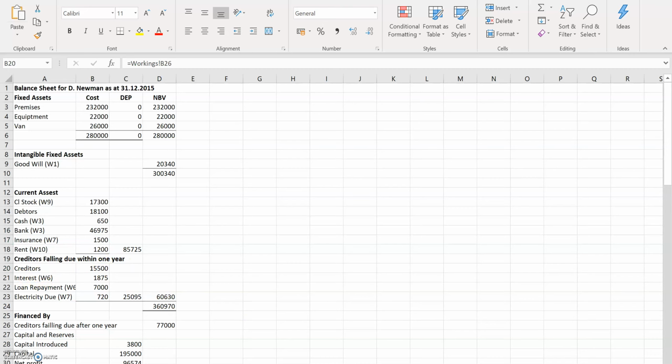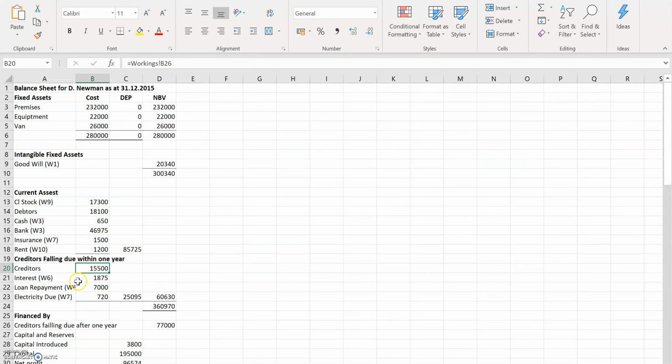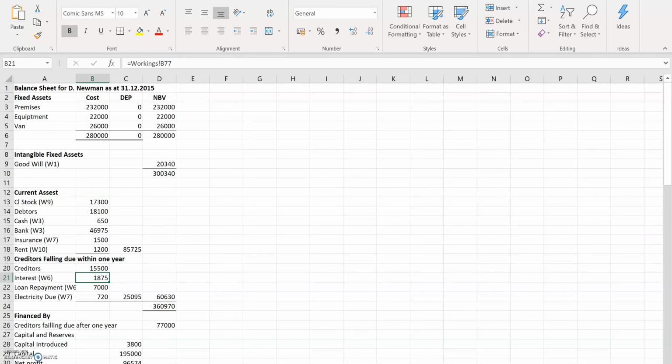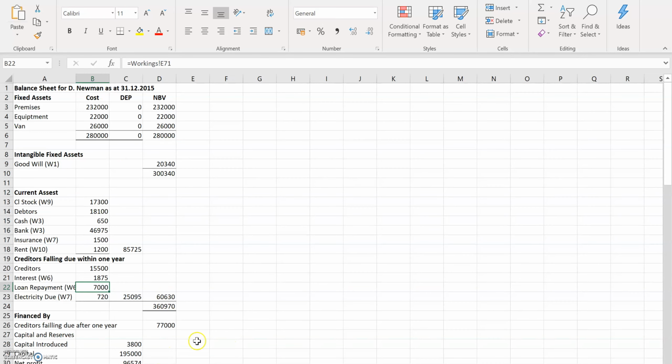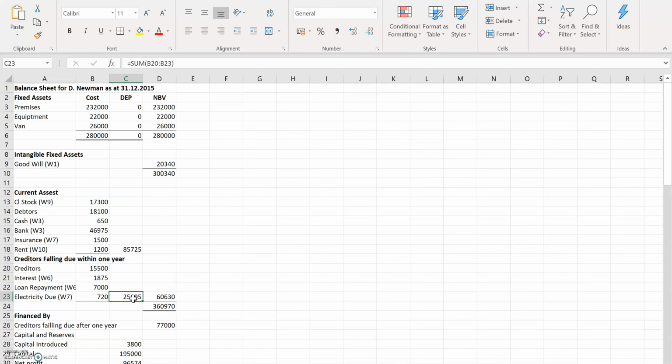Then we have your creditors then. That will be at the end of the question, 15,500. You'll have your interest then as part of step 6 of 1,875. Your loan repayment then as part of step 6, 7,000. Then you'll have your electricity due, which is at the end of the question. So a lot of this stuff at the end of the question goes into your balance sheet. Electricity due was 7,200.